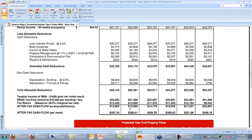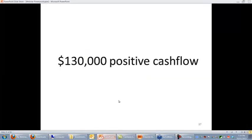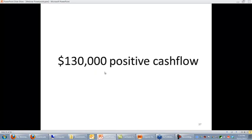The reason for that is that the rent is indexed to the CPI every year, as are the NRAS benefits. So if we were to average that out, you'll find the average is between 13 and 25,000, and it will be a lot more than $130,000 in positive cash flow. But let's keep it conservative and say you make $130,000 over the 10 years that the NRAS program runs. After that, you'll end up with a nice 3-bedroom apartment on the Sunshine Coast of Queensland with a very useful configuration.